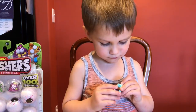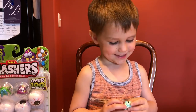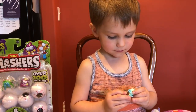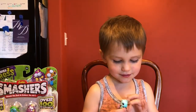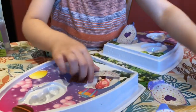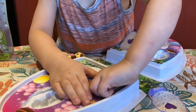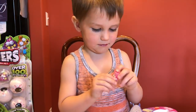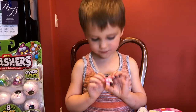What's that one? Is that a hippopotamus? Yeah. That's so cute! And he has chocolate too, doesn't he? And he's blue. He is blue. You like that one? Yeah? Okay, open the last one. See what's inside. Is that an owl too? Yeah. It's a pink one?